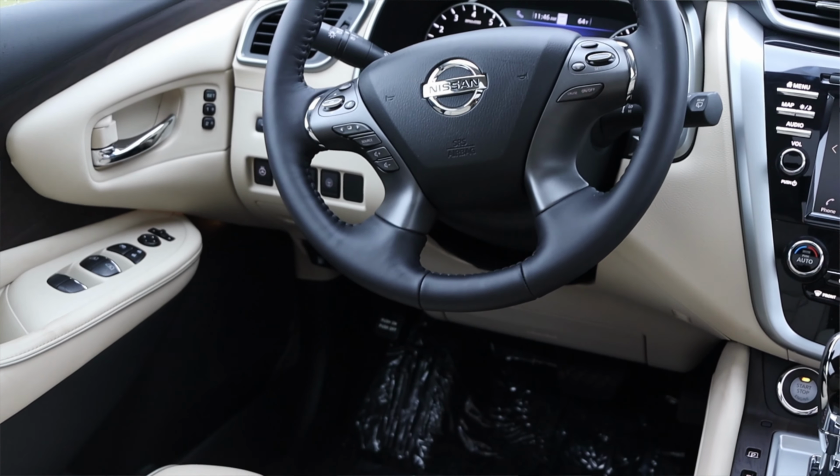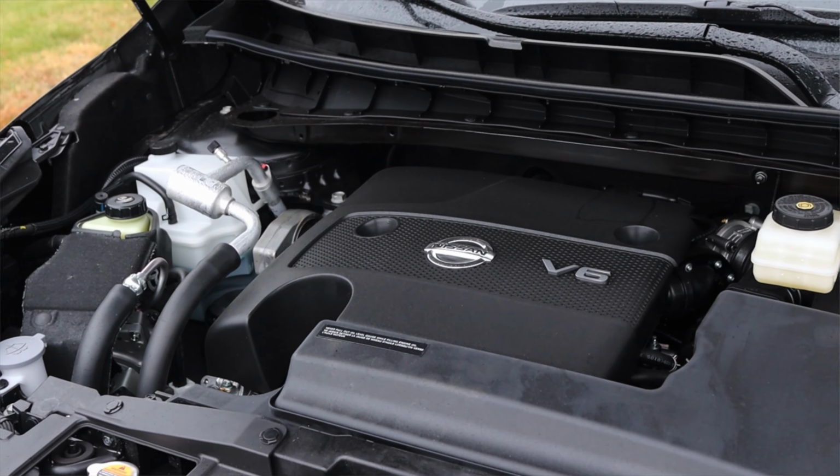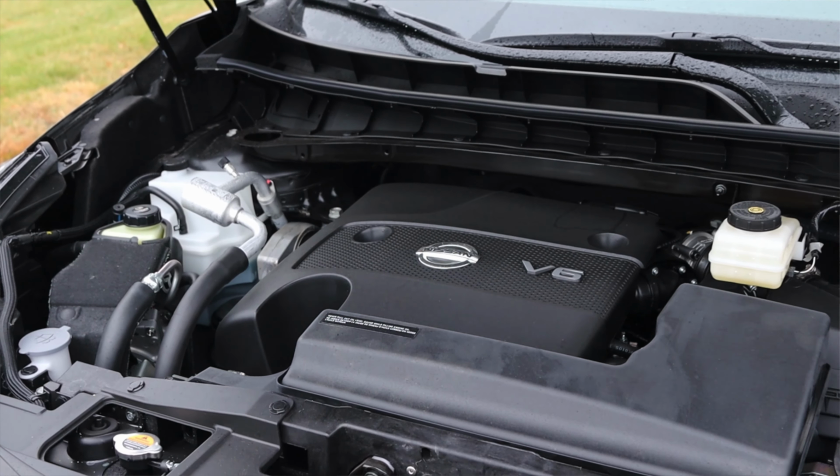So let's get back to that 3.5 liter V6. It's actually a VQ engine, which is a descendant from the Nissan 350Z. The 370Z has a slightly bigger VQ engine. Infiniti G35 had the same engine, which is pretty interesting. Nissan has been using this engine for quite some time, and they haven't had too many major issues with it, which is why they continue to use it, and it makes solid horsepower. I'll put it up on the screen. It's about 260, I believe, for the horsepower, around that area.